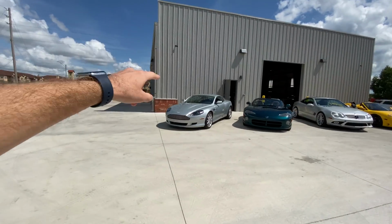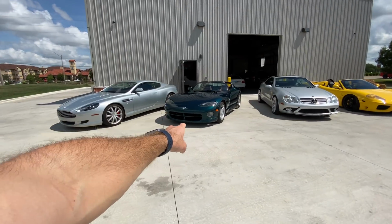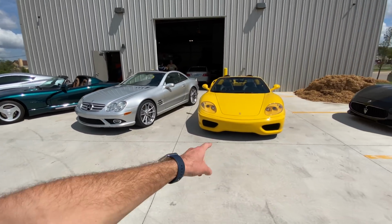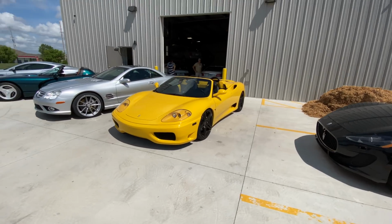By then it'll be nice and broken in, and in the meantime we're gonna have an epic road trip with some really awesome cars. Rob's Aston Martin DB9, EuroAsian Bob's Viper. This is the SL600. That's what I'll be driving a lot of the time. And Johnny's 360, also the 360 from Car Trek. There's gonna be some variables here.